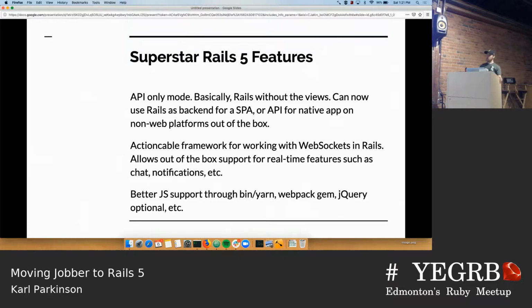Also, the Action Cable framework to make it easy to work with WebSockets in Rails. Again, this was something you could do before Rails 5, but it just took a little bit more effort to do. And for people who don't know, WebSockets is a protocol on the internet that basically allows for a connection between a client and a server to constantly be open. So it's useful for real-time things such as a chat application, push notifications, things like that.